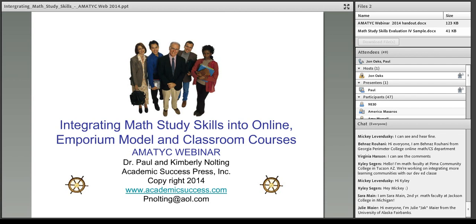In the Emporium model, we're going to train them how to do the homework. Isn't that radical? We're actually going to train them how to learn. I'm being facetious, as you know. We all know that's important. We've got to take the time out. I know I have students complain, I don't have time to do the homework because you're using this time up in the Emporium model. My response is that most of your learning, and this is something else you all know, is outside the classroom. I mean, we teach them how to do it in the Emporium model. We teach them how to do it in the classroom, but real learning is outside when they go home and practice. And that's why math study skills are important.